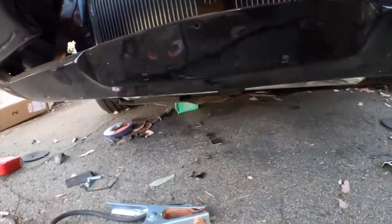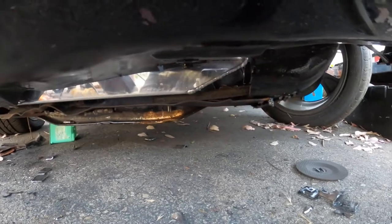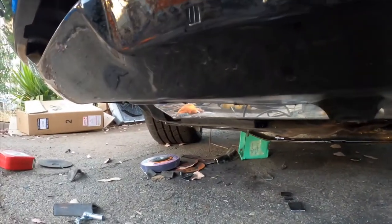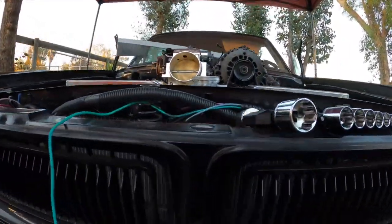All right, so I got the new support welded in. I just used the old piece and a couple scrap pieces I had laying around, and that's where he's gonna lay. Got a couple tacks in there. Just gotta fully weld it up right now. You can see right there, it's tacked. And it's sitting right where I want it to sit.